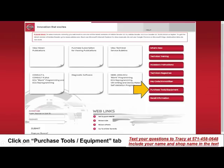Now, let's talk a little bit about tools and equipment. One of the things we covered in the last webinar was all of the great resources and benefits that Nissan and Infiniti have for certified Nissan collision repair shops. However, after the last webinar, a lot of people asked us, Mike, can I purchase my own scan tool direct from Nissan and Infiniti? Meaning, can I get a Consult 3 Plus? Yeah, you can, and we're going to show you how.